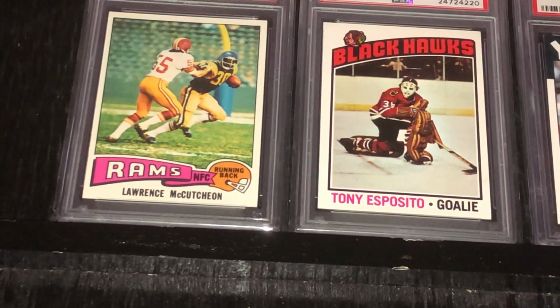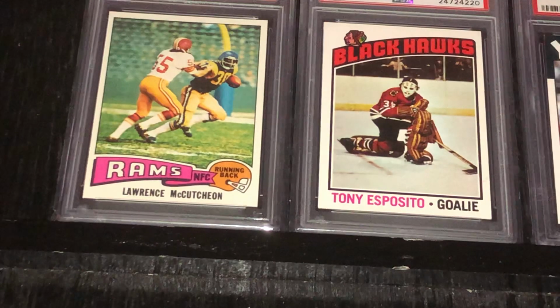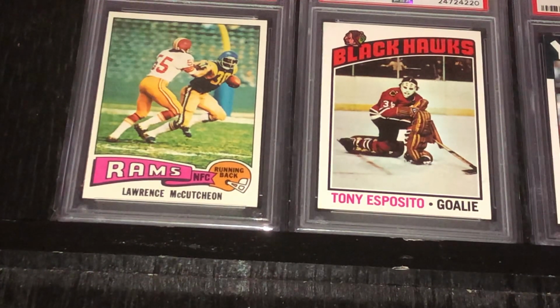I believe he had 3 top 5 finishes in rushing in the 1970s. He was probably the 6th or 7th best running back in that decade. He's not a guy that gets a lot of hobby love, but he's somebody that I really enjoy because I want to build that collection of depth, reflecting those players of those eras. That's where I've been focusing a lot of my hobby budget lately, getting those types of cards.